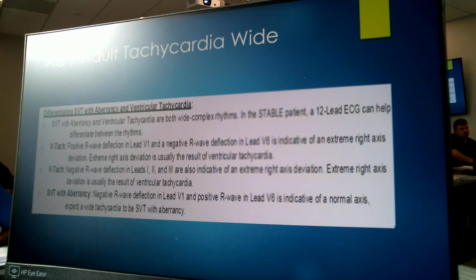VTAC has a positive R wave deflection in V1 and negative in V6 and is indicative of an extreme right axis deviation, which is going to be usually a result of VTAC. There may also be negative R wave in 1, 2, and 3, and so that's also indicative of right axis. For SVT with aberrancy, you'll have a negative R wave in lead V1 and positive in V6, and that is going to be indicative of a normal axis. So you want to make sure that you're really looking at that. It will probably be SVT with aberrancy, and oftentimes you'll be able to see P waves in those also.